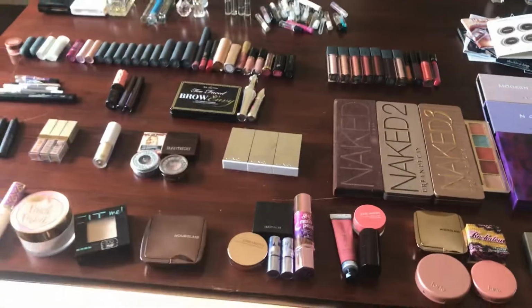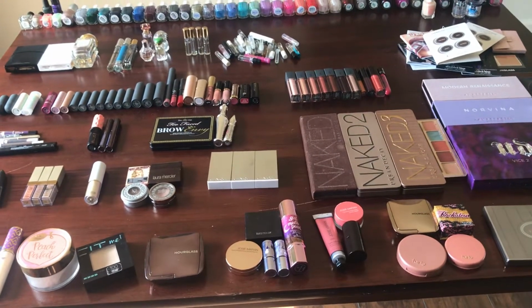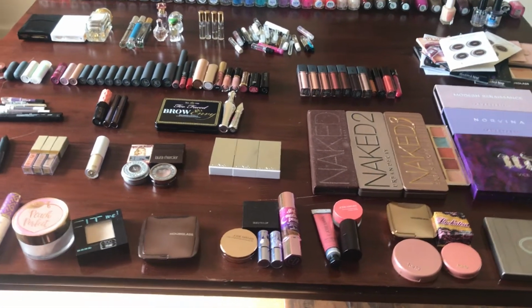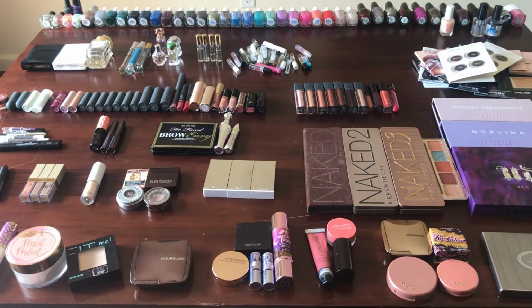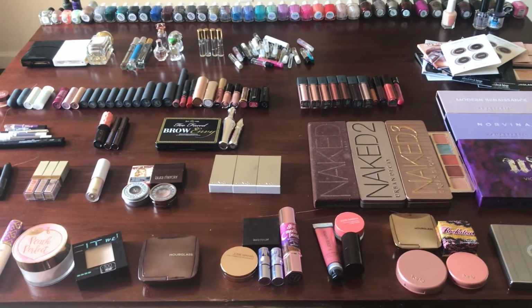So that's everything for the makeup categories. Overall, I have 105 makeup items. Last year, I had 106. So overall, I've gone down by 1, but I am happy.